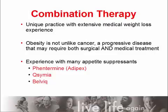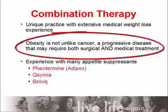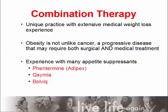Lastly, I want to talk about something called combination therapy. Our practice has a unique experience not only with surgical weight loss, but also we have extensive experience with medical or non-surgical weight loss. I view obesity as a chronic disease that in many ways is similar to cancer. Cancer often requires multiple methods of treatment, oftentimes involving surgery and then a follow-up with chemotherapy to treat any residual disease. So obesity is really not much different.